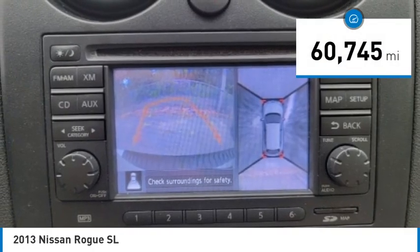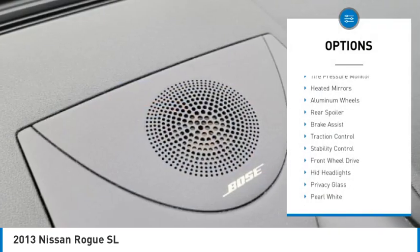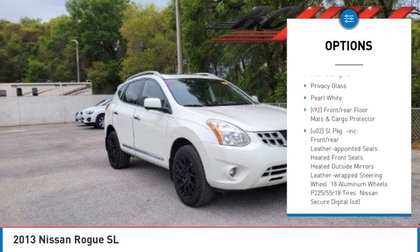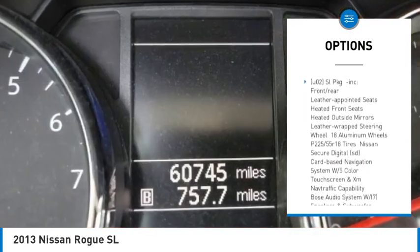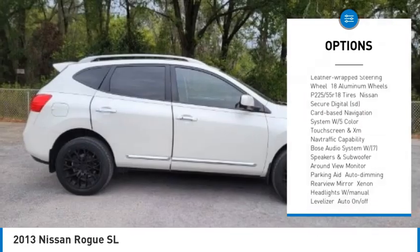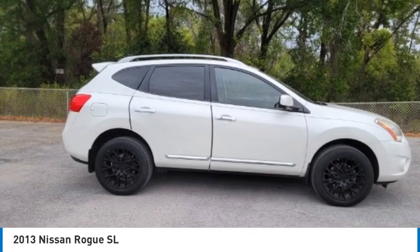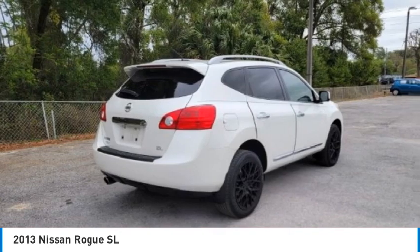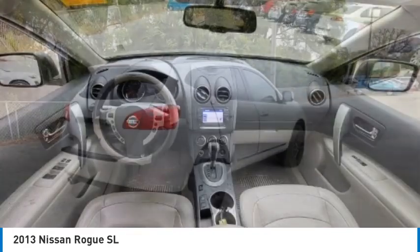Here are some of this vehicle's great options: tire pressure monitor, heated mirrors, aluminum wheels, rear spoiler, brake assist, traction control, stability control, FWD, HID headlights, privacy glass. This beauty is sure to make you the talk of the neighborhood. So call or drop in for a test drive today.